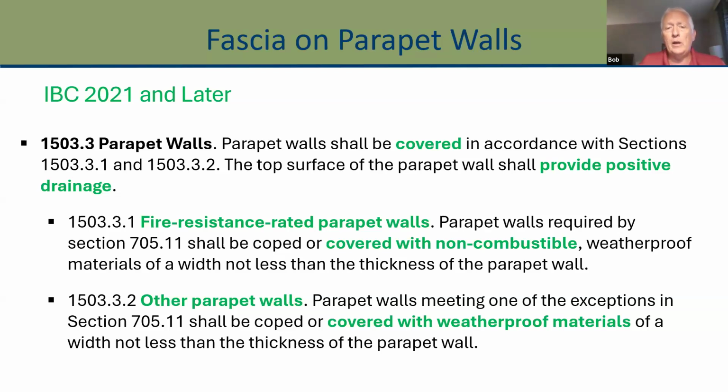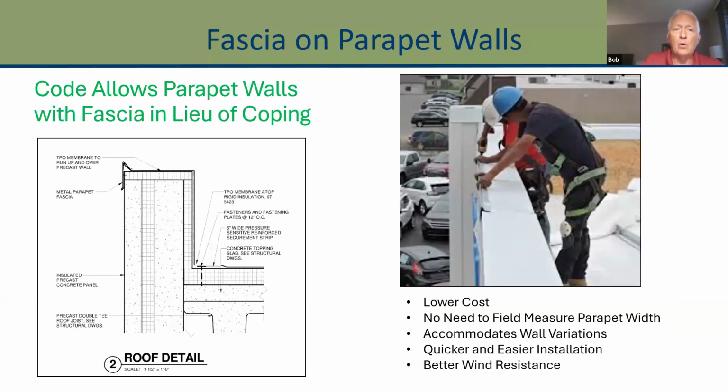And so they said when it's not a fire rated wall, or it doesn't need to be fire resistant rated, you just need to be covered with weatherproof material of a width not less than the thickness of the parapet. So you could do a detail like this, where you could wrap that membrane, whatever kind of single ply membrane you're using, up over the wall and just put a fascia on it.